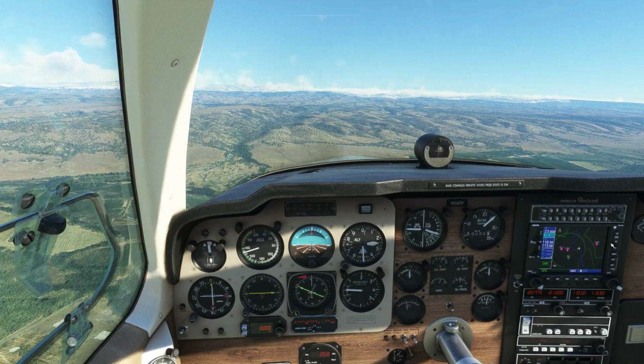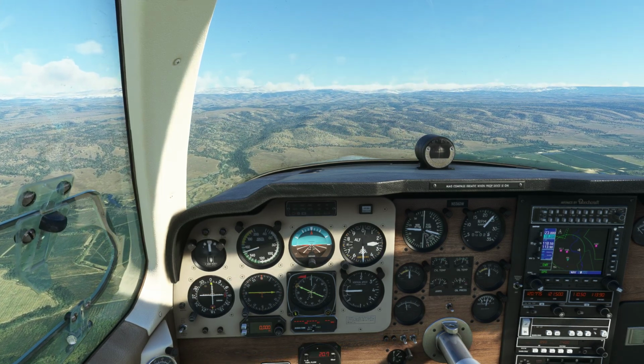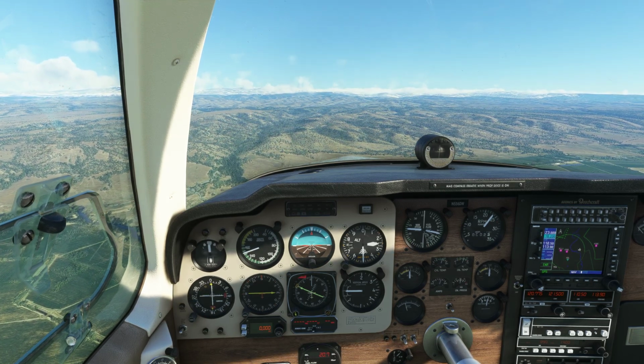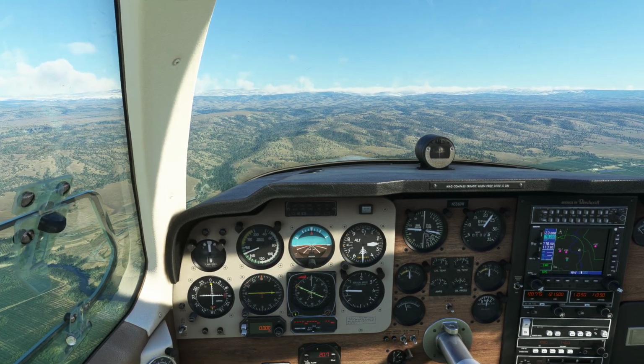Alright, we're good and cruised out here. We'll go ahead and bring it back to 23 square. 23 on the manifold, 23 on the props. And once again, since we're going to be starting back down here in a second, I'm not going to take the time to lean it out or anything. Just run it full rich.